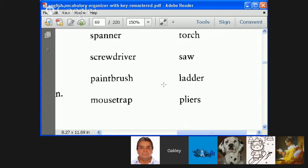All right. Do you see the word now? Paintbrush. There you go. It's a paintbrush. Mustafa, have you ever done any painting? Yeah. You have? Doors, for example. Windows. Doors, windows. All right. Cool.